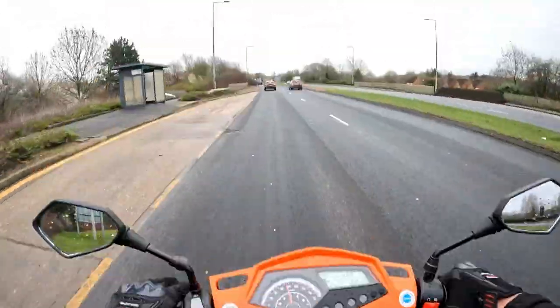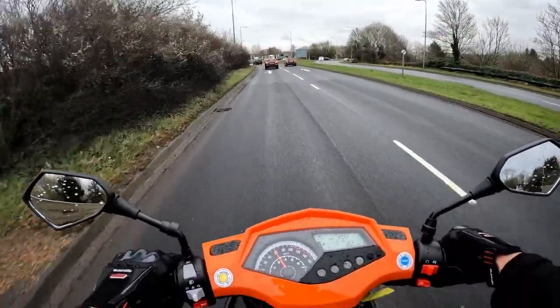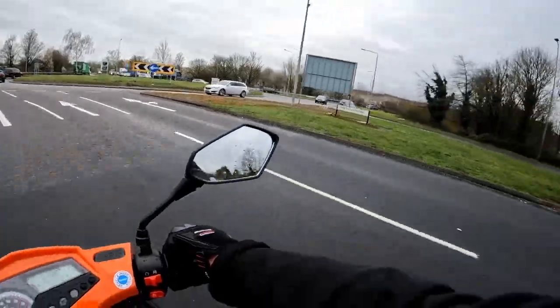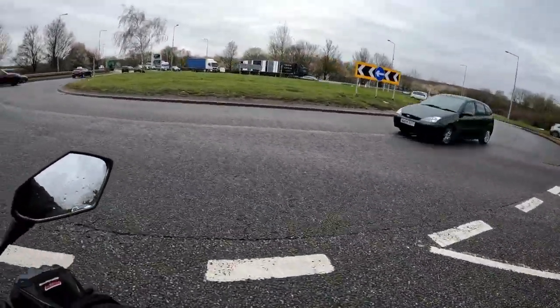And it does run away with you. Look at that, 47 mile an hour. Slow it down, RB, slow it down. These have got a lot more horsepower. I think there's about 2 horsepower more out of this than you would get out of the Titan.